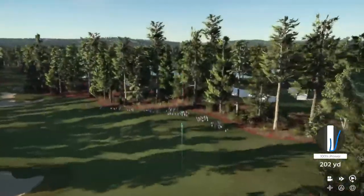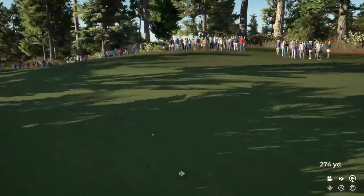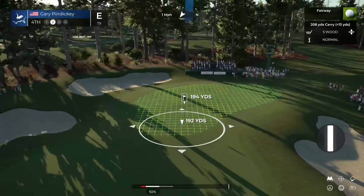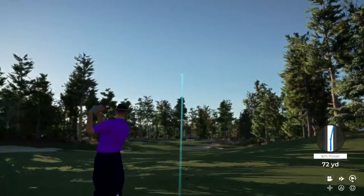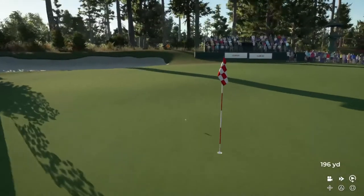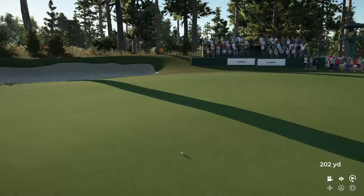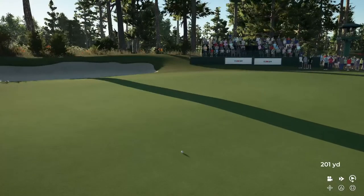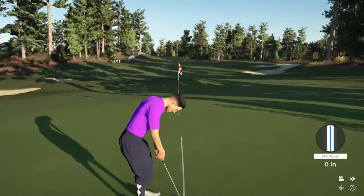Well, this one looks to be heading down the runway. Even for the day. Currently tied for ninth. Going with the 5-wood. Look at the line on this one. Get in the hole. That's just inside the range. Come on, let's make this putt. It's for a share of fourth on the leaderboard.